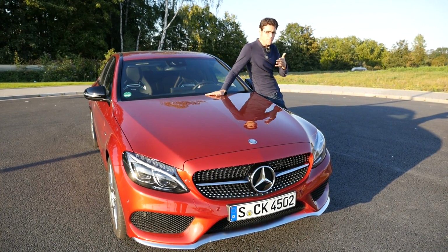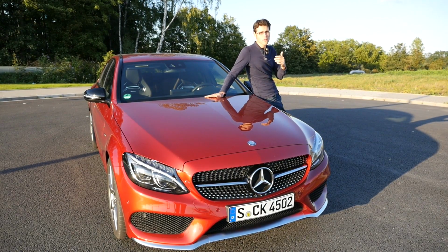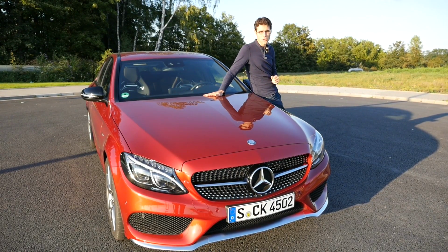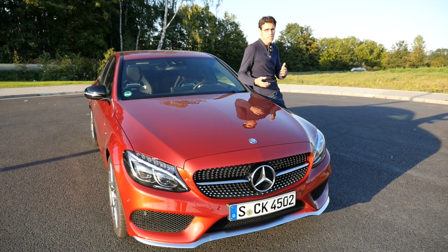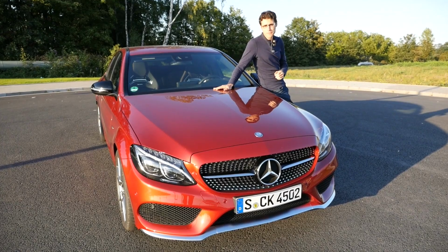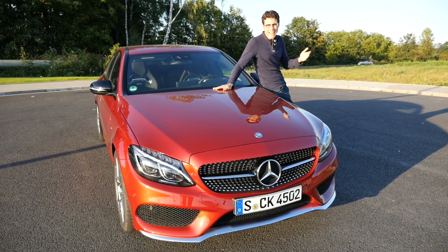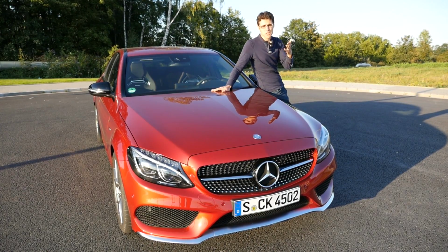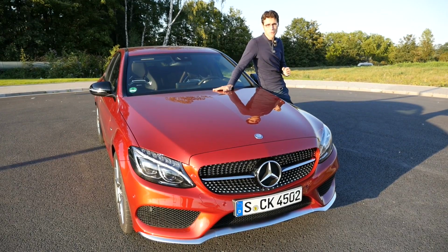And everything else, I wouldn't pick too many extras with this one here, because it's already way more expensive than the standard C-Class version. And besides the sporty features on the outside and the inside, you just have this 2-zone climate control, the ambient light, and then it kind of ends with the special features. GPS, for example, you always have to pay extra. That always costs a lot more money then.